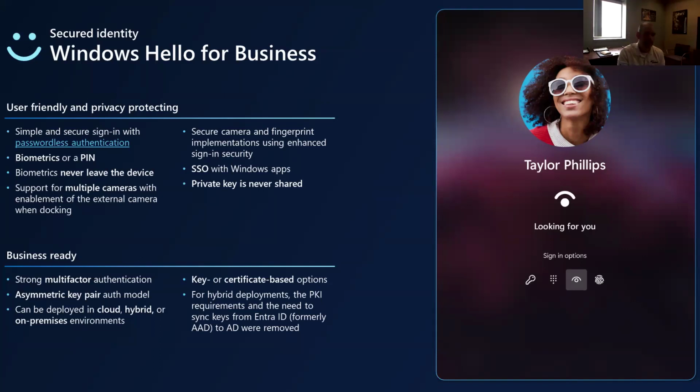So if the device supports biometrics, you can have users set up fingerprint or facial recognition, or you can just go with a good old PIN. You can specify the length of that PIN. I think it's a minimum of 6 characters, and anything with Hello for Business doesn't leave the device. It stays local to the device, so you don't have to worry about people stealing fingerprints, and it doesn't store pictures of your face or anything like that. It's pretty secure in that aspect.